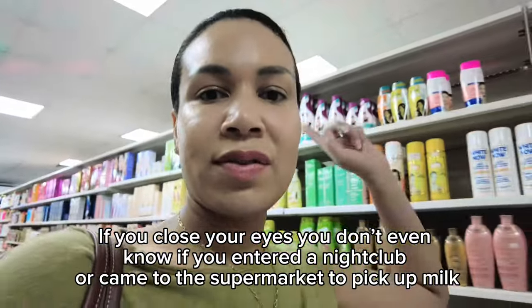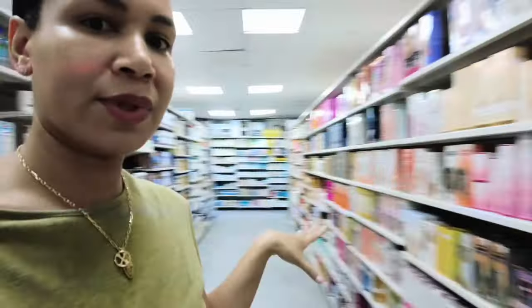Here they also have a lot of hair stuff and body care and whatever. So whatever you need, I would definitely suggest you should come and check it out here. They also have more pet-friendly prices in and around the store.